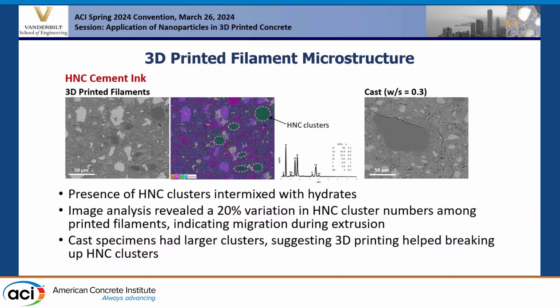So then what we wanted to do is, what are the mechanical properties of this filament? Can we understand the modulus of the filament, and can we see the effect of that lack of dispersion? So we did nano indentation, and we did grid nano indentation on different filaments.